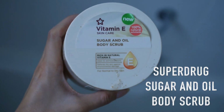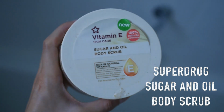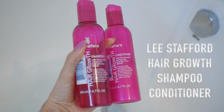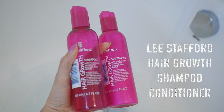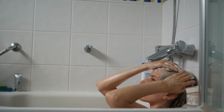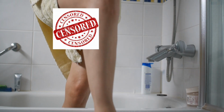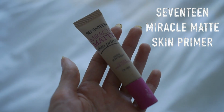Wanted to slough off all those dead skin cells that I've got on my chest from a bit of sunbathing, so I'm all silky smooth. I'm still trying to achieve the dream mermaid hair, so Lee Stafford growth products are the way forward for me at the moment. Ooh, yeah. Ooh, bit of a Basic Instinct shot there.